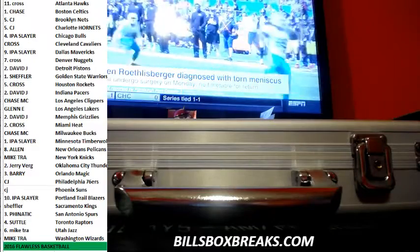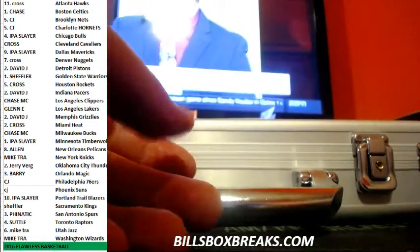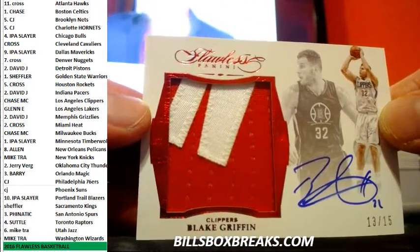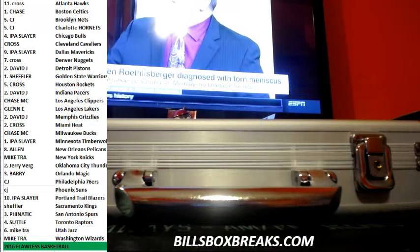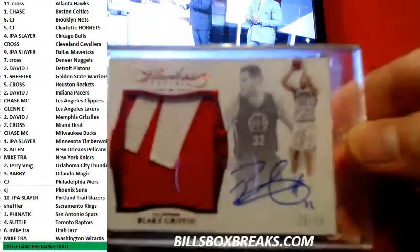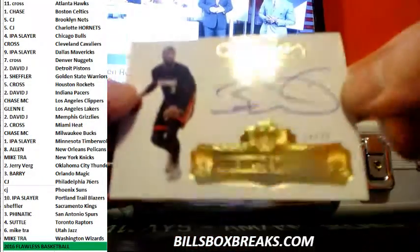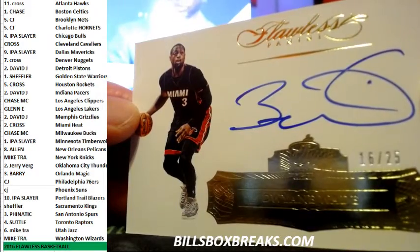This next one is filthy. Filthy one coming up. Chase, Blake Griffin. Looks like a Letterman, 13 out of 15. Nice two-color jumbo patch auto for the Clippers. Nice snag. Good-looking card, too. Like the photos on it. Very nice, very nice. And Dwyane Wade for the Heat. Mr. Cross. Nice, 16 out of 25.